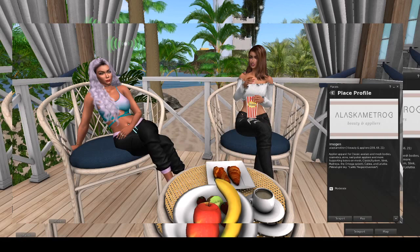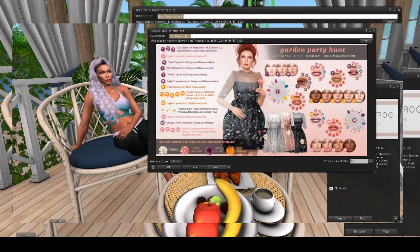That's what they have. And today I'm pretty excited because we're going to go do their garden party hunt. I have yet to do a hunt in Second Life, so this is going to be my first time doing this, and it's going to be the first time at AlaskaMetro. So I'm pretty excited about that at the moment. Before we get started, let's take a look at what they have available for the hunt. I want to show off their hunt poster.